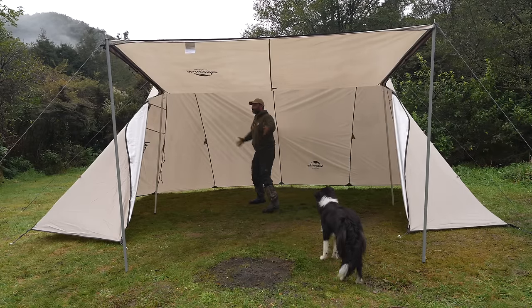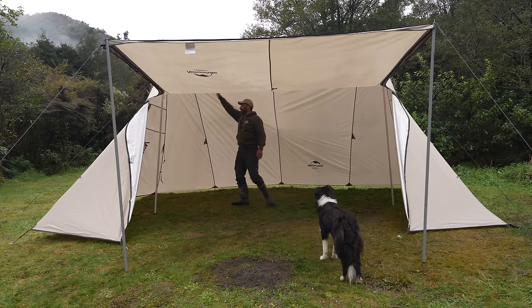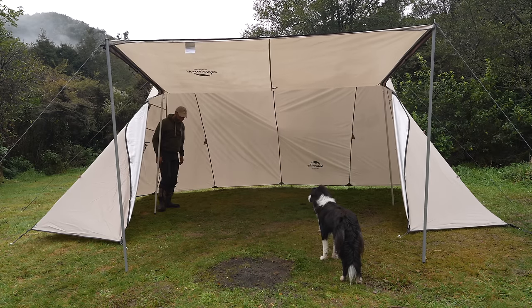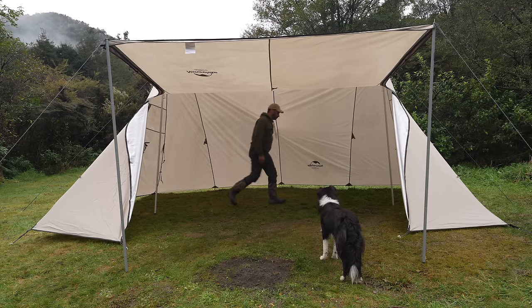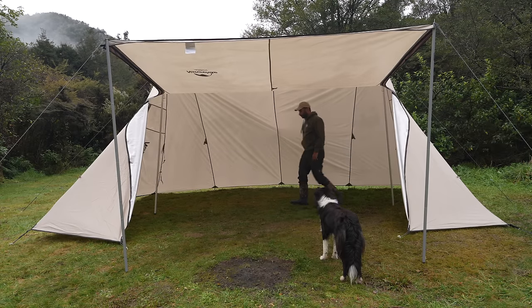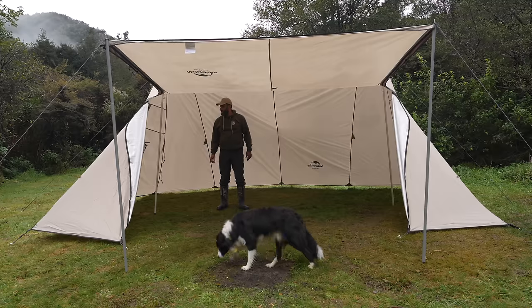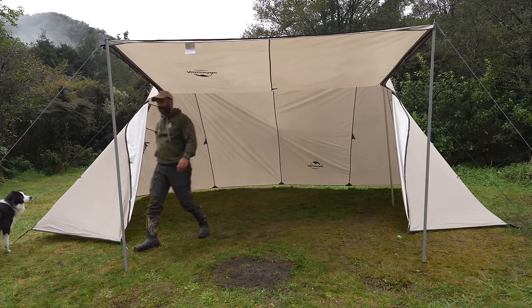So as I was saying, there's so much room. I'm just touching the top here with my arms up. And you can see just how far it is from pole to pole, which is the verticals. 1, 2, 3, I'd say 3.5 meters wide, pole to pole. That's pretty big, pretty epic. All right, let's seal this bad boy up.